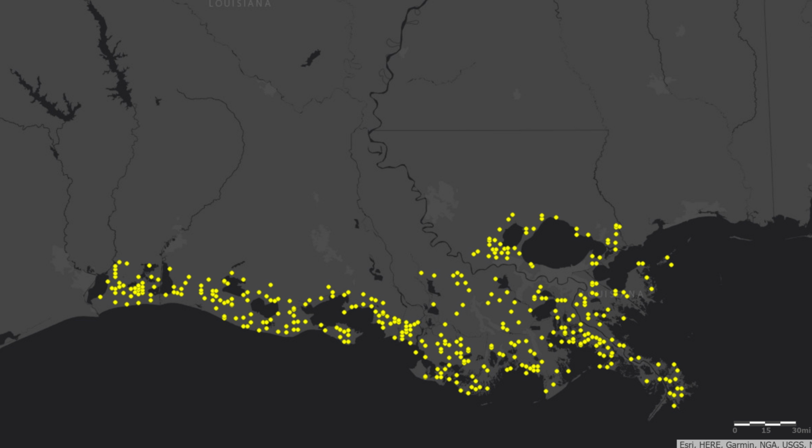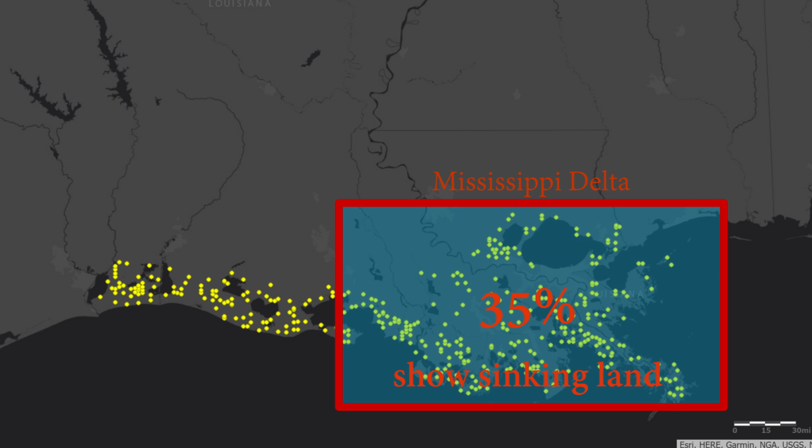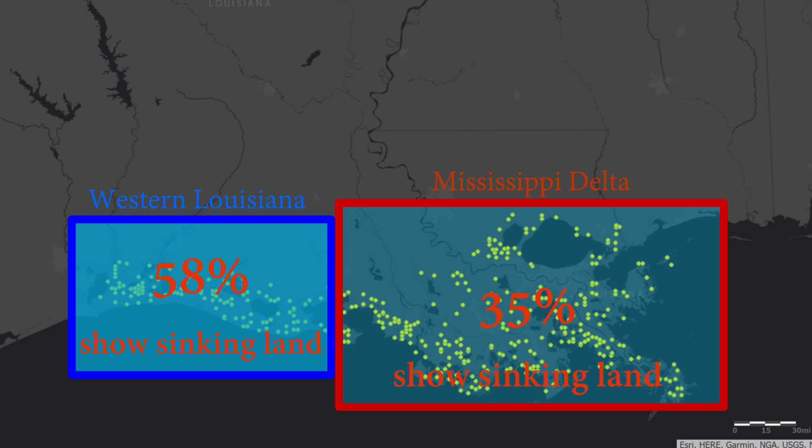Wrapping things up, in the Mississippi Delta, 35% of the coastline measurements show the land is sinking into the ocean. In western Louisiana, 58% of the coastline measurements show the land is sinking into the ocean. The question that remains for the residents of Louisiana, and specifically those of western Louisiana, is who will foot the bill when coastal homes and livelihoods sink into the ocean?